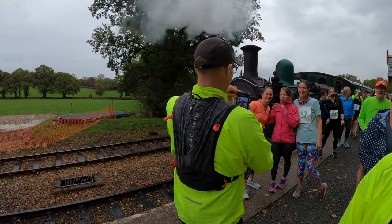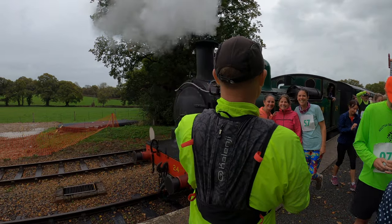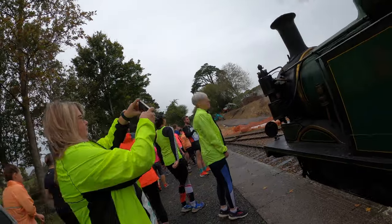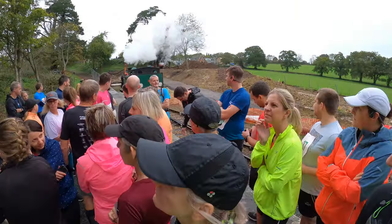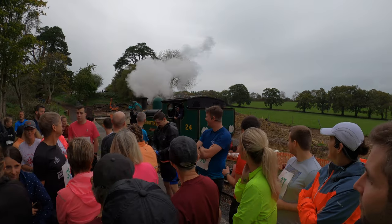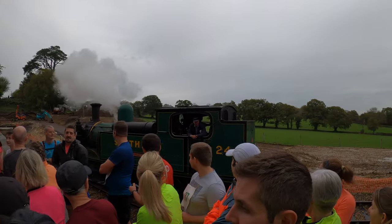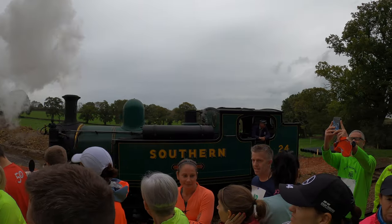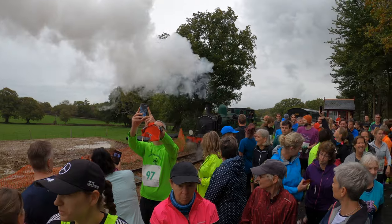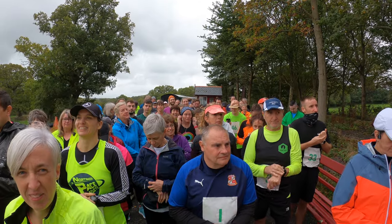So the race will start when the train or engine blows its whistle, that is the signal to start. Your challenge is to get back to Havenstreet before the train. The train is going to go down to Spoolbrook, 5 miles. They're going to run around as quick as they can, get the engine at the other end and back here. Last year it did it in 32 minutes.